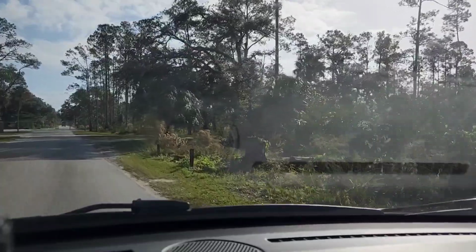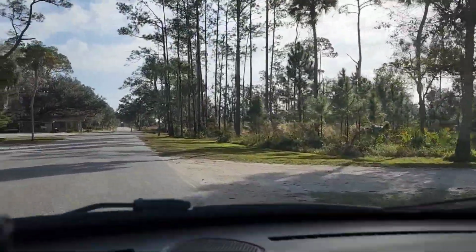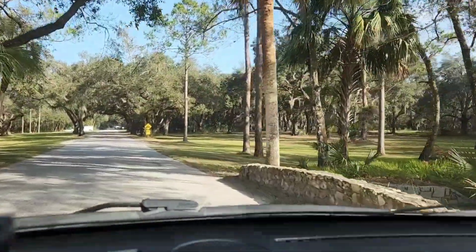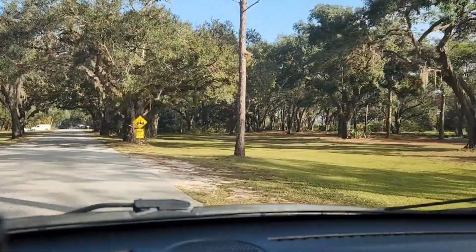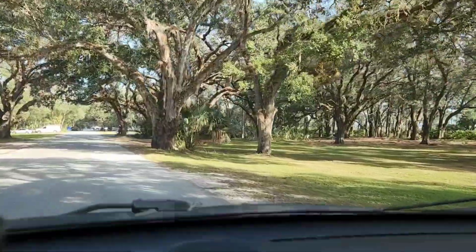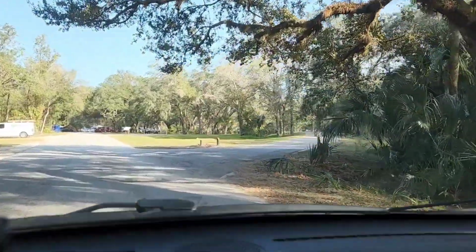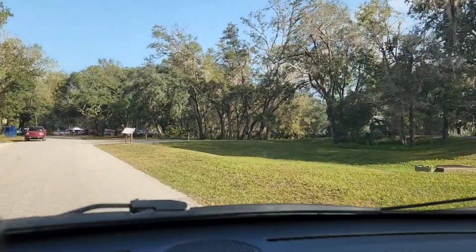All right, now we're going to check out the family campground here. There to the right is the primitive campground. This is the family campground. Okay, so there's a little boardwalk that looks like it heads out to the trails. Okay, and as you can see, this is exactly why I chose the primitive campground. No offense. All right, it looks like there's the dump station exit. That's quite a big dump station.